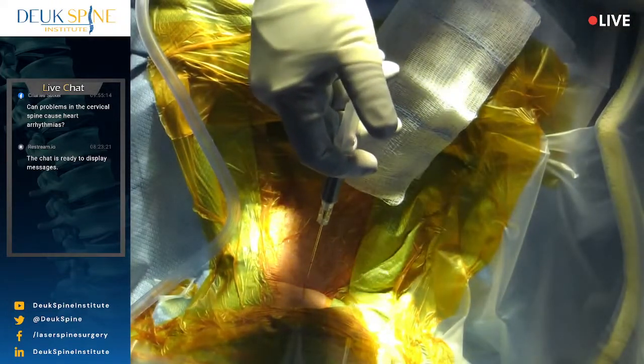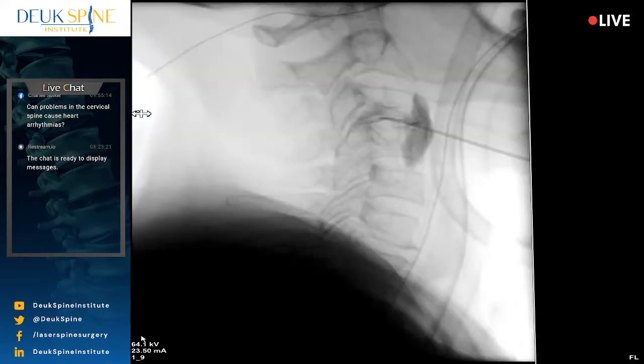You're gonna see a tear in the back of the disc. All right, so there's a tear in the front, a tear in the back. We are not fixing the front tear. It doesn't cause symptoms. The back tear is the one we're interested in. You can see a little bit of the dye in the retropharyngeal space.